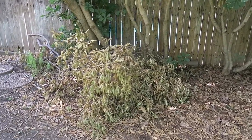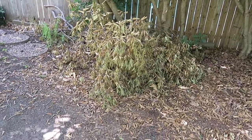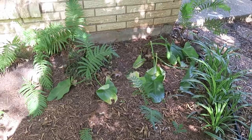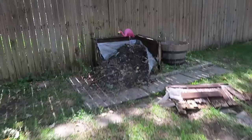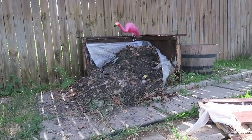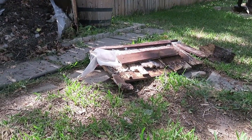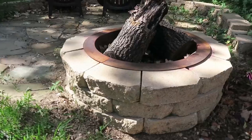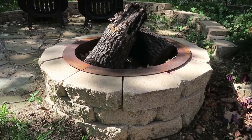Okay, over here we've got this dead tree branch that we'll cut down. We've got some semi-dying foliage over here. Then we come to this. Yeah, we might have gone a little crazy yesterday. So yeah, that's that. Here we have a fire pit that's never been used.